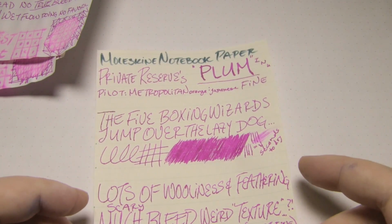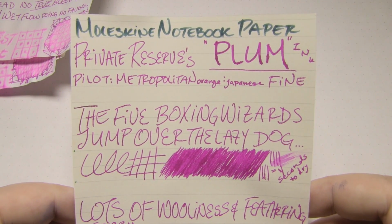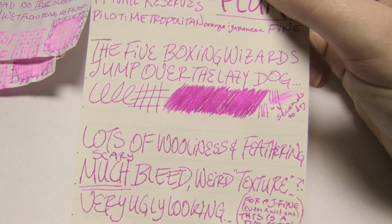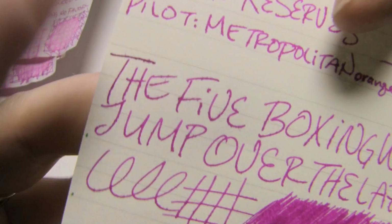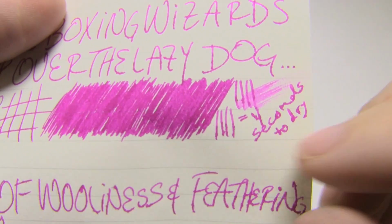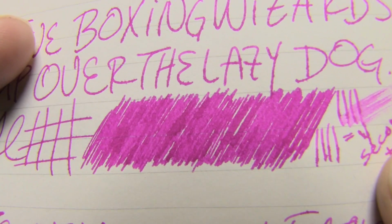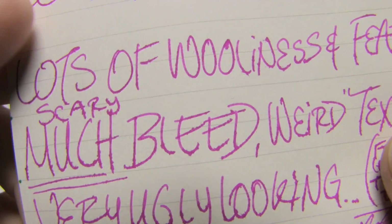Now lastly is Moleskine notebook paper, which I hate because it's expensive and it's terrible, and those should not be two things that one thing has in common. But yes, even though it was wet flowing, and even though the nib was so fine it was almost sharp, I would not have expected results quite this bad from a Japanese fine, but I am learning to lower my standards yet again. 4 seconds to dry. You can see the pulp that they mashed into paper. It's crazy woolliness, intense, ugly feathering, just nasty looking.